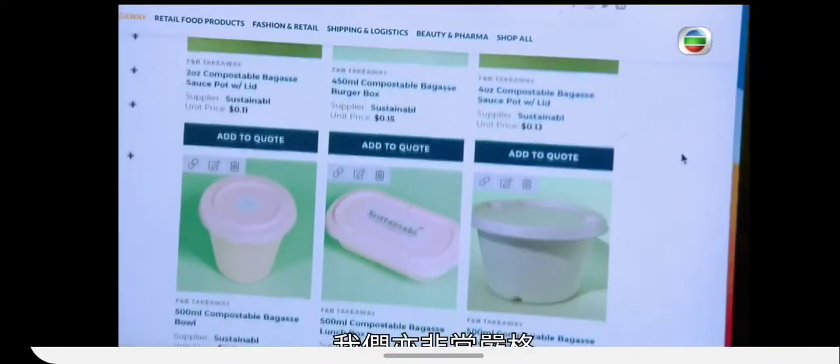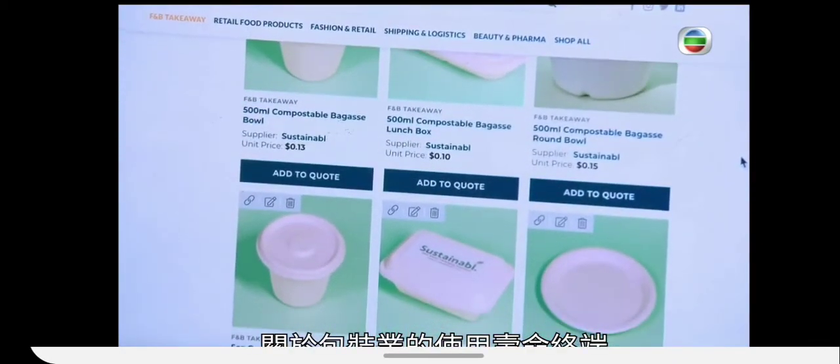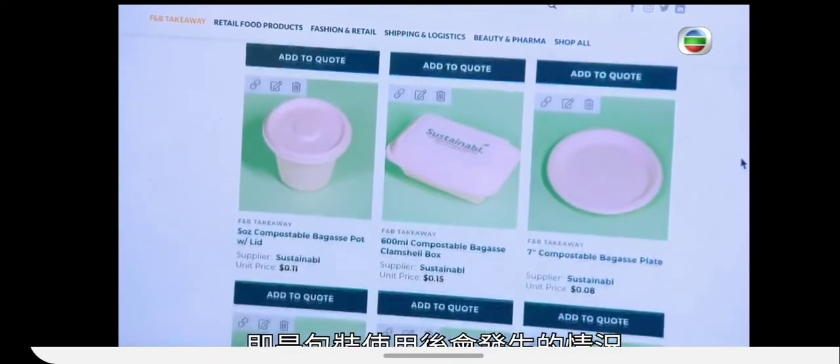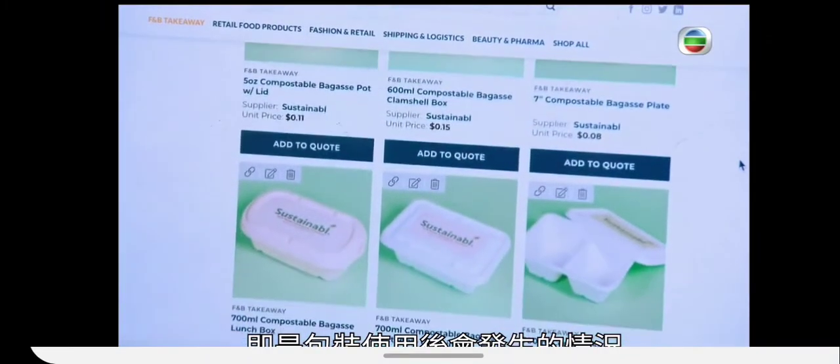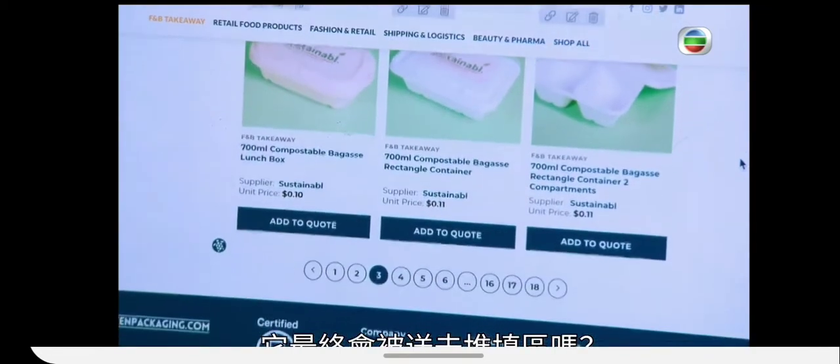We also are very strict about what we call in the packaging industry end of life, which is basically what happens once the packaging has been used. Does it end up in the landfill? Does it end up in a recycling plant? Does it end up in a composting facility? Does it end up in the ocean?